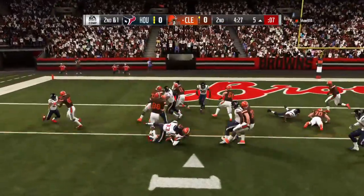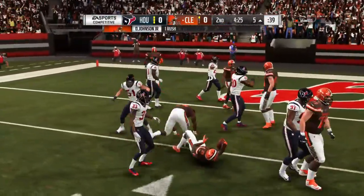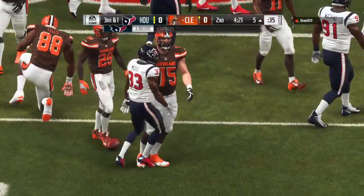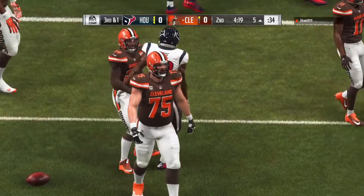On second down, Johnson. And he'll get this one back to the 5-yard line, but no further than that. No gain on the play, and now they're faced with a 3rd and 1. That was an example of excellent defense there. They stuffed him. So now it brings up a 3rd down situation.